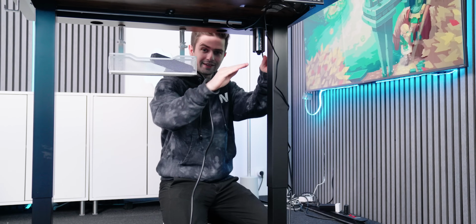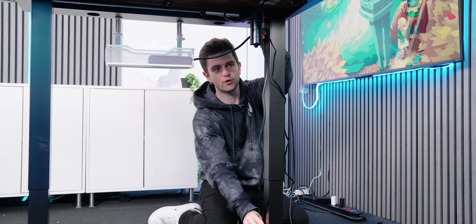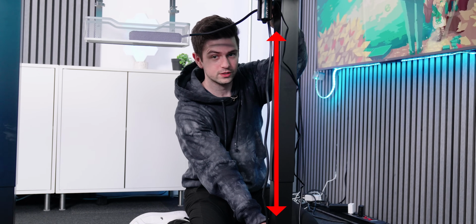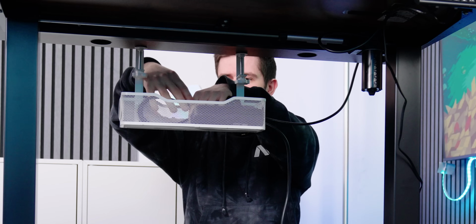The cable of the power strip can just go like this to the bottom. However, the desk will be going up and down, so you need to make sure that the cable is a bit longer so that when it goes down it's like this, and then when it goes up it has room to stretch. I'm gonna first put the cable of the PC through here, plug it in the strip, then just put the cable in.